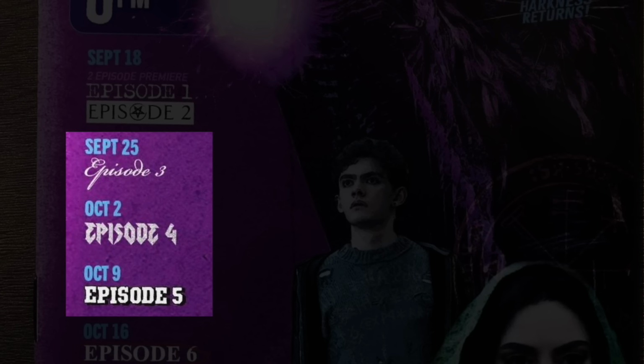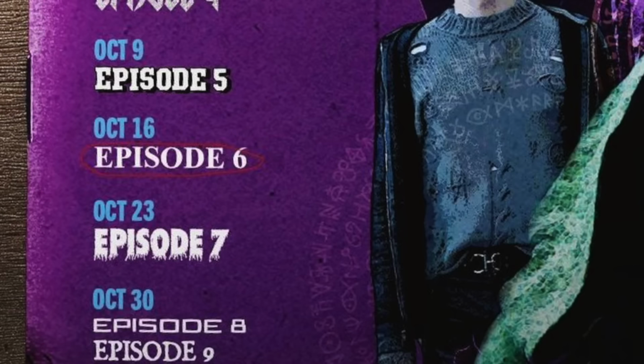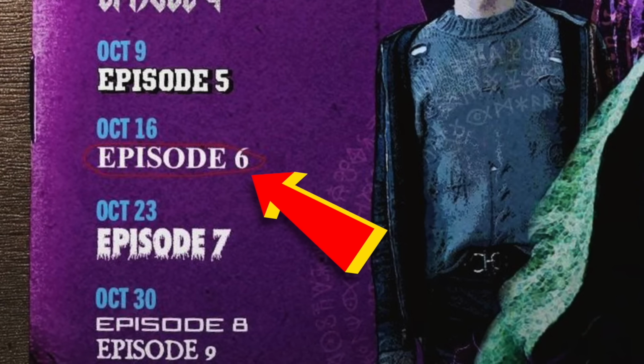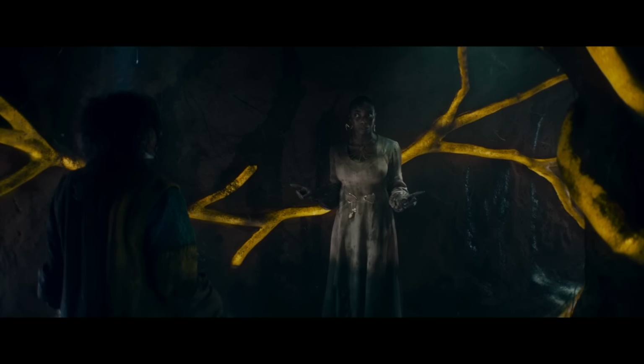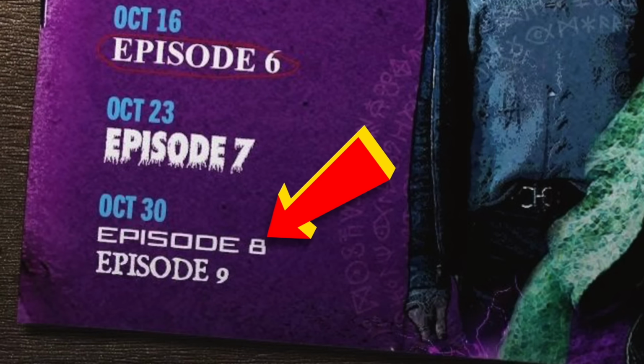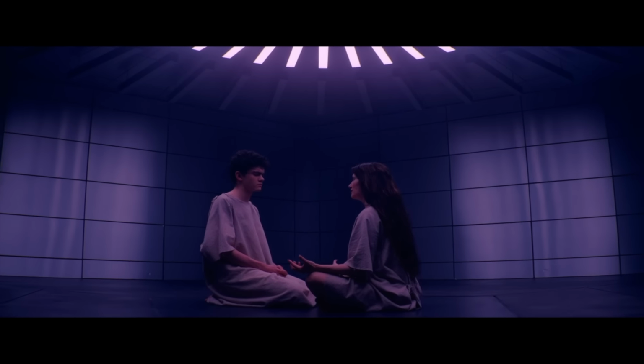Episodes 3, 4, and 5 have fonts relating to each of the trials featured in the episode. Episode 6 seems normal but has a red circle around it, possibly because the episode features the hex again, or because it's the episode where we learn Billy's backstory. Episode 7 is covered in roots, similar to where Jen and Lilia find themselves underneath the road, and episode 8 uses a futuristic font matching the final trial in Agatha's basement that looks like a morgue.